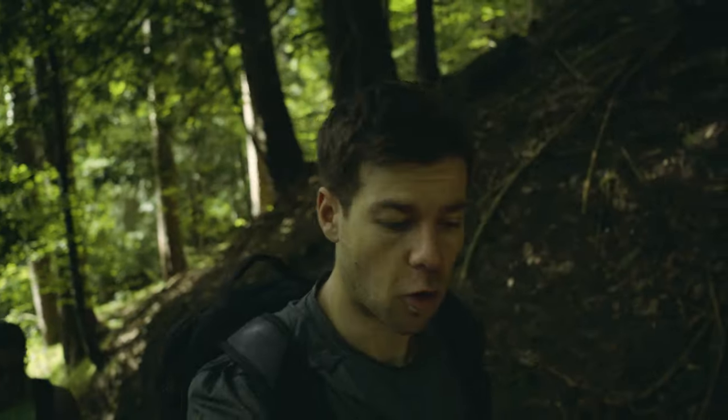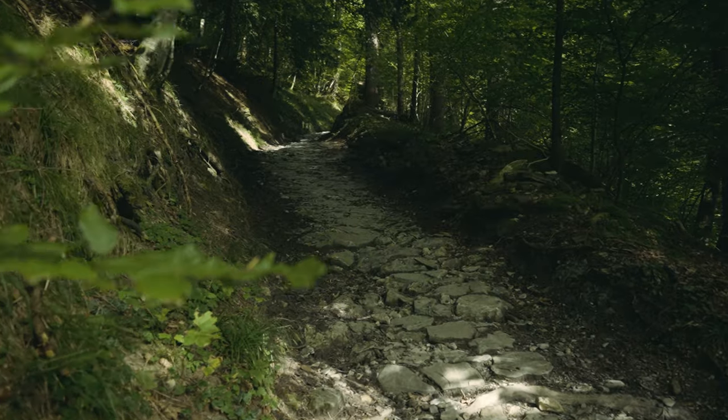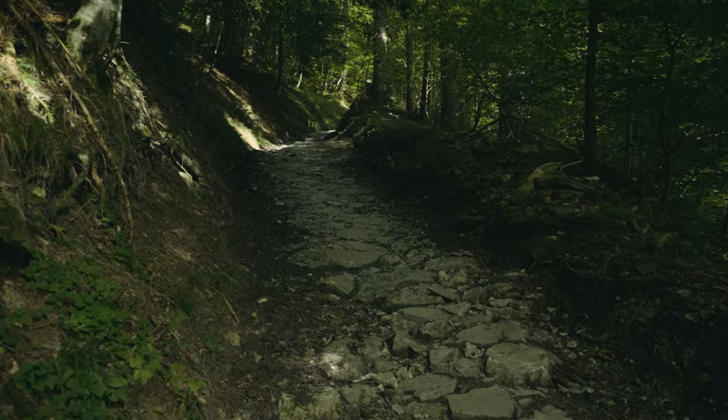We enter now a little forest, and it starts to get a bit more tricky because there's no nice path anymore. It got a little bit more rocky.